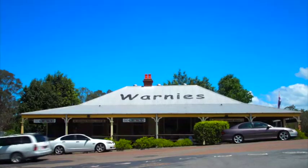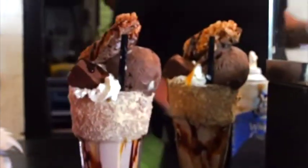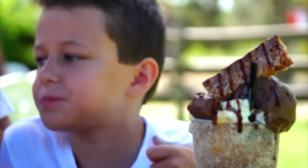We started our day by going to Warnie's Cafe. Warnie's Cafe is most famous for their crazy shakes. We saw them being made. I ordered a bubblegum crazy shake, got very fluffy whipped cream. And I ordered a Mars bar milkshake, and it was so cool.